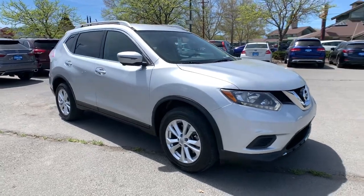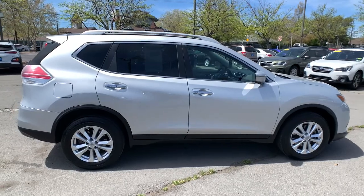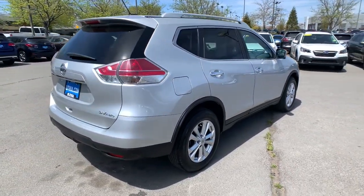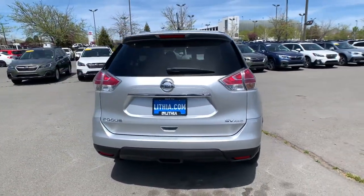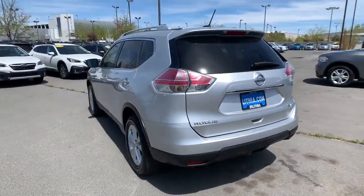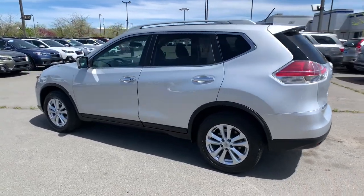Take a moment to check out the 2016 Nissan Rogue. This vehicle still has fewer than 60,000 miles on the clock, so it won't last long. Here's a stylish, efficient Rogue that has the features you need to stay on top of today's demanding lifestyle. This can-do crossover anticipates your wants and needs with a quiet, comfortable ride in a spacious, well-equipped cabin.